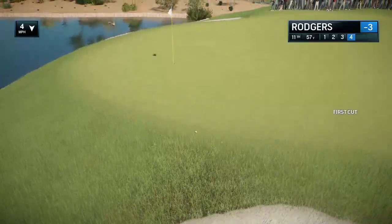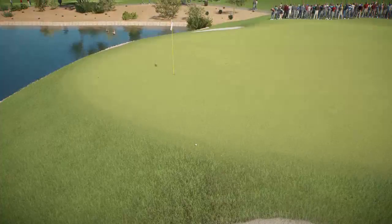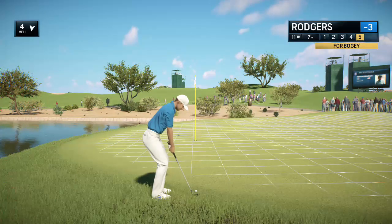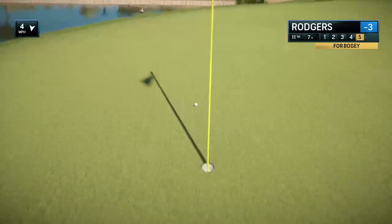And the lie pretty much dictated the result. Thick rough, tough to get that all the way to the green. Trying to muscle it out of there, but you had to be Schwarzenegger to get that one done.